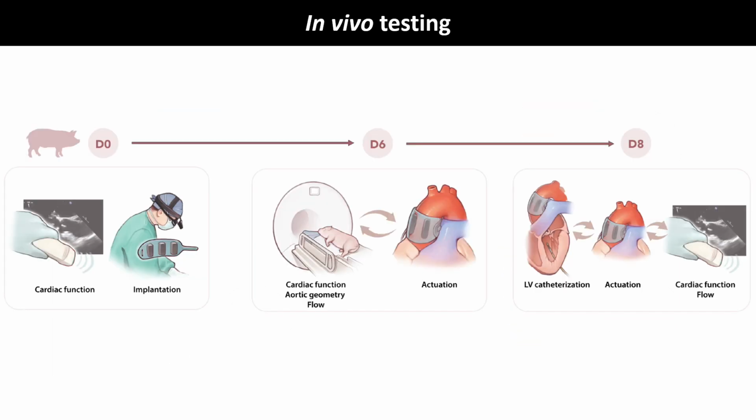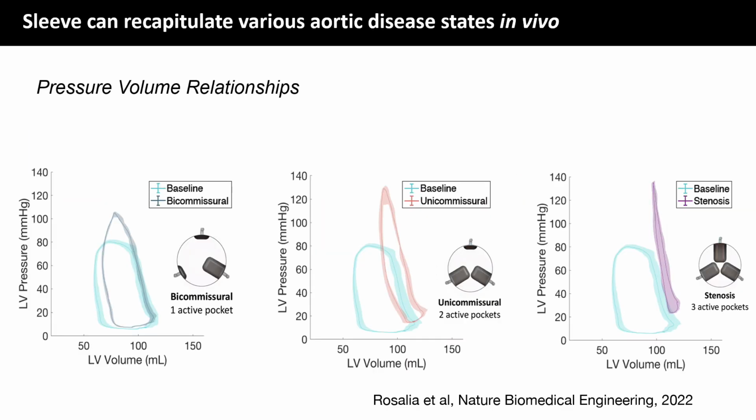So we did in vivo testing on this. This is a pig model. We can measure cardiac function with echo, and implant this device around the aorta. We can do MRI, 4D velocity encoded MRI, to look at flow. And then we can fill these pockets to different degrees. We kept these pigs alive for 8 days, and at the terminal time point, we did LV catheterization so we could measure pressure volume loops. So you can see we can get very different degrees of aortic disease in vivo.